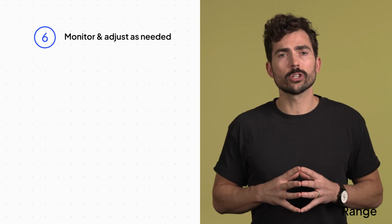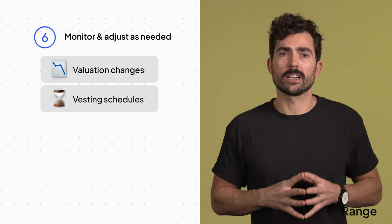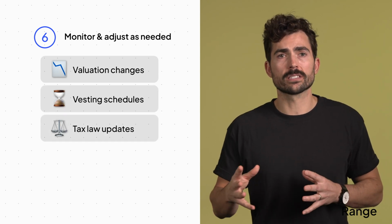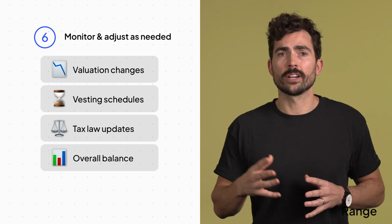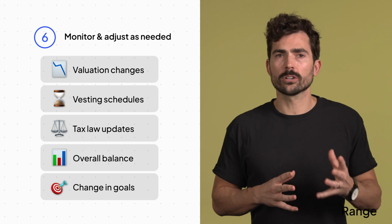Regular monitoring should include company valuation changes and growth prospects, vesting schedules and upcoming equity events, tax laws that might affect your strategy, your overall financial picture and portfolio balance, and changes in your personal financial goals or circumstances.